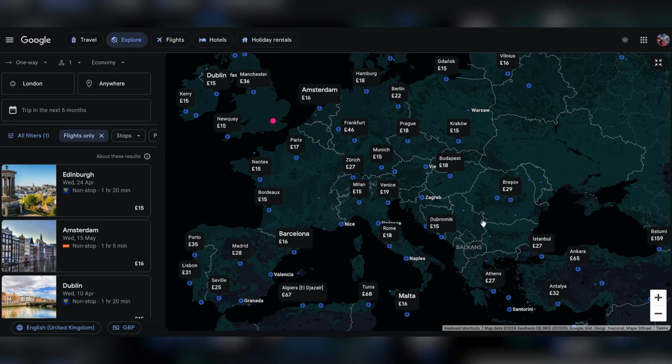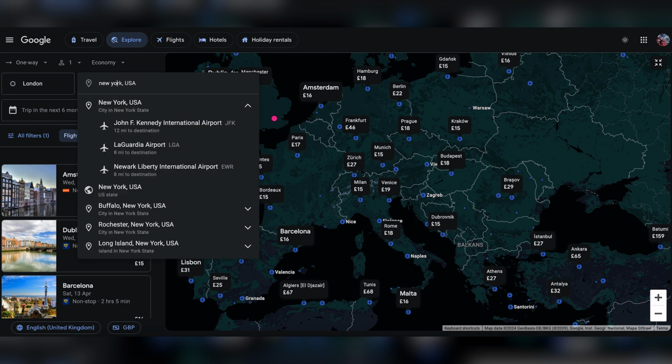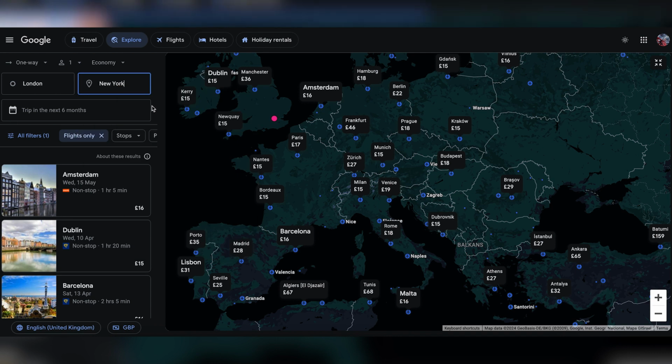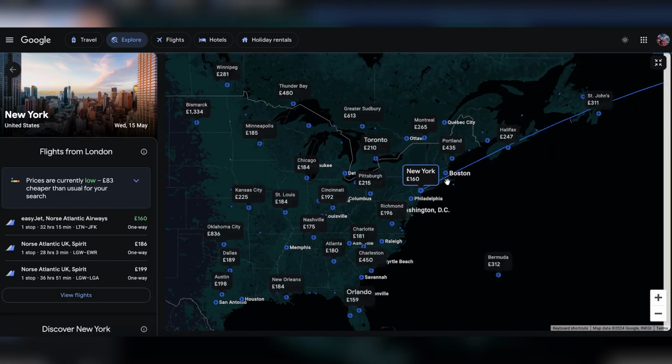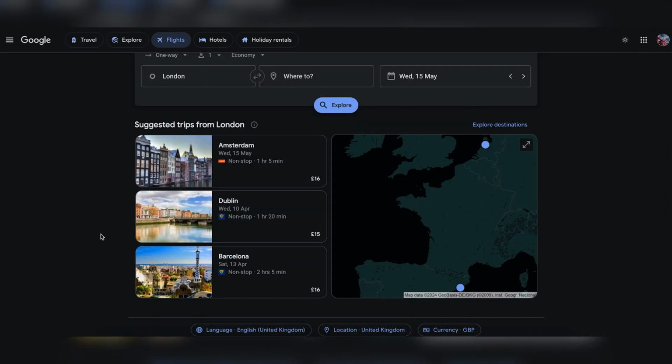But of course, you can set flights specific to a location. So say we wanted to go to New York, for example, you can pick any of the airlines that you want to go to, and it will give you the cheapest options on certain dates. So here you've got £160, and it even gives you this little line here so you can see where you'd be flying to. But it also offers you suggested trips. So here are some of the ones that it suggests.